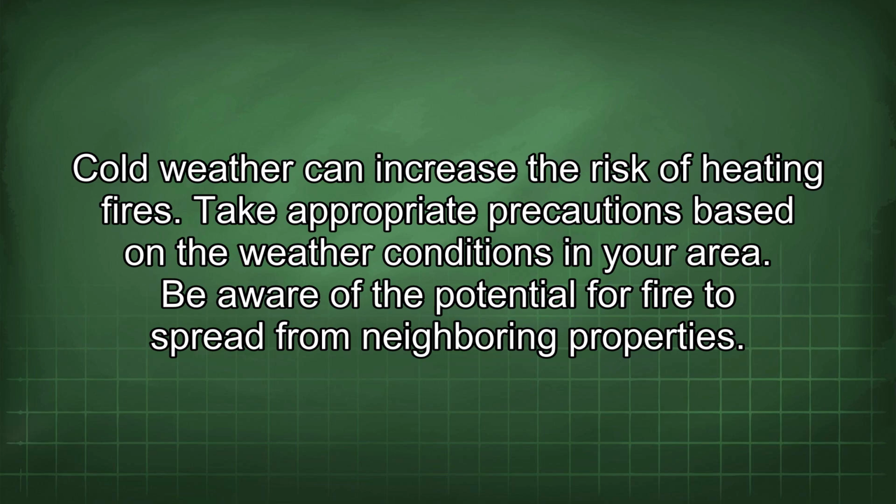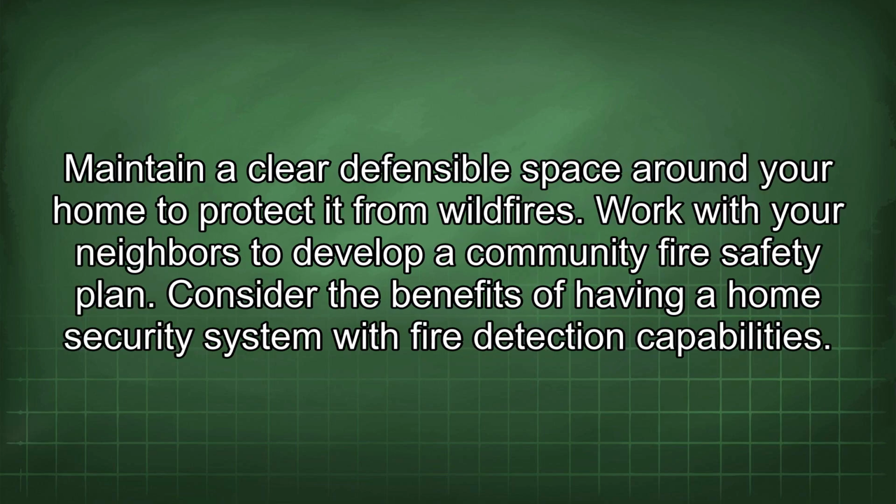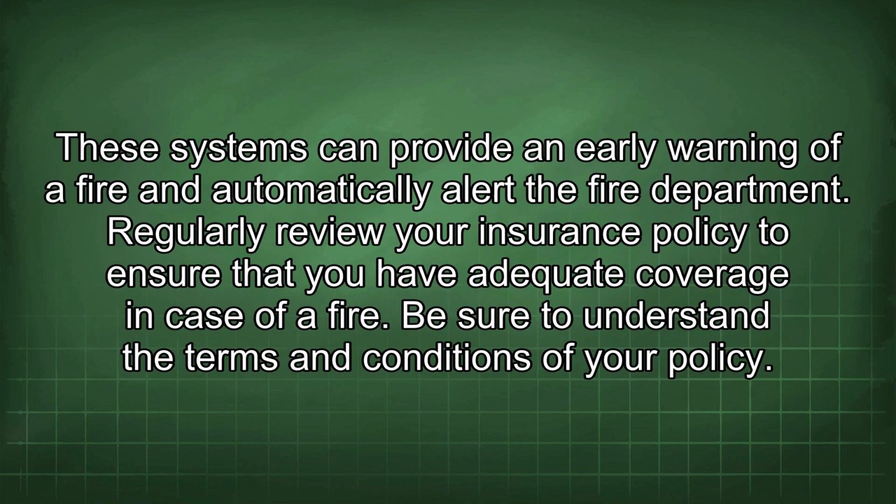Be aware of the potential for fire to spread from neighboring properties. Maintain a clear defensible space around your home to protect it from wildfires. Work with your neighbors to develop a community fire safety plan. Consider the benefits of having a home security system with fire detection capabilities. These systems can provide an early warning of a fire and automatically alert the fire department.